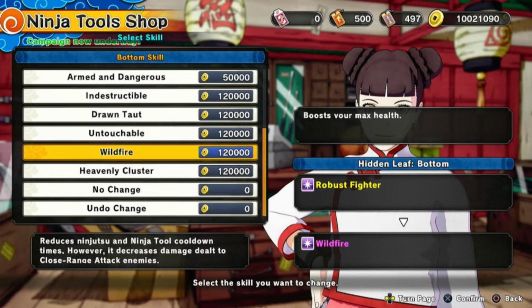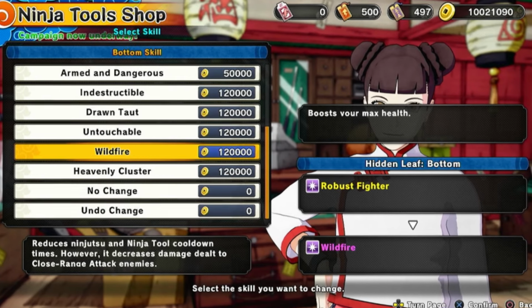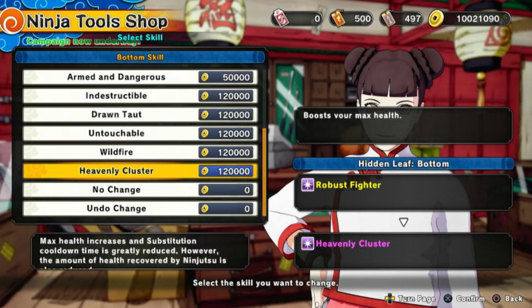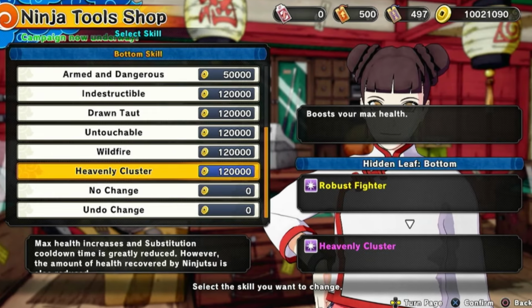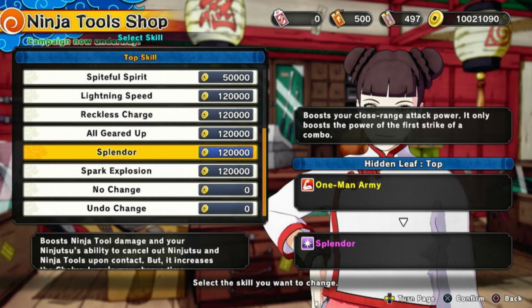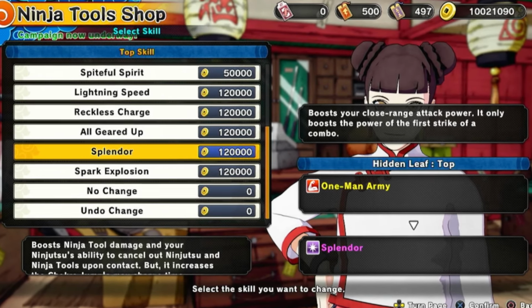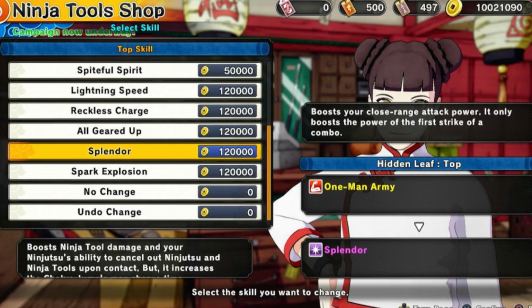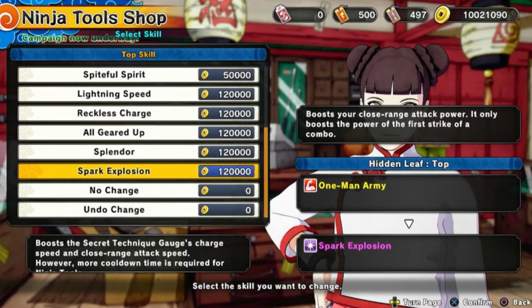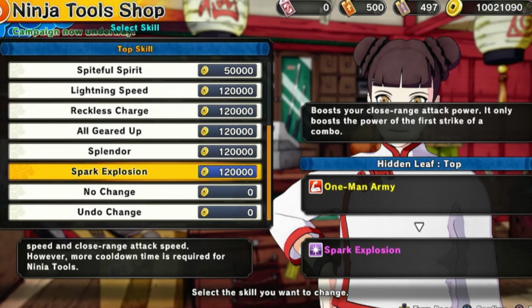And some of the new clothing skills that you can get in Shinobi Striker, like Wildfire, which boosts your ninjutsu and ninja 2 cooldown, while also making it where you get lower damage from close range attack. Heavenly Cluster gives you a health boost and it also reduces your sub cooldown, but also makes your health recovery not as good. Splendor increases your ninja 2 damage, but also increases your ninjutsu's ability to cancel out other ninjutsu, but it lengthens the amount of time it takes for you to do chakra jump. With Spark Explosion being the last one, what makes you get your secret technique gauge quicker and a close range attack buff, but this also does make the ninja 2 cooldown longer.